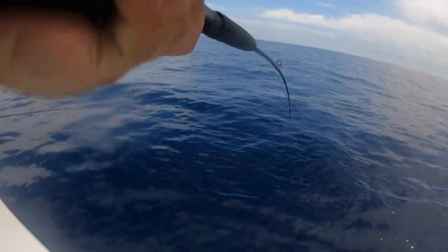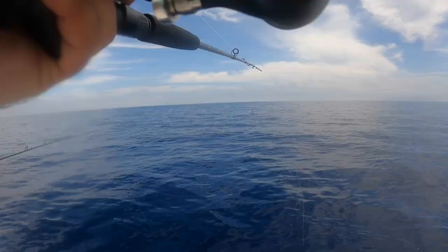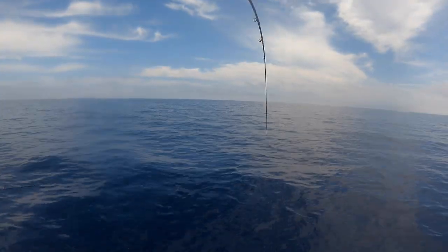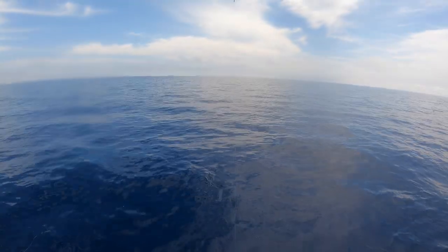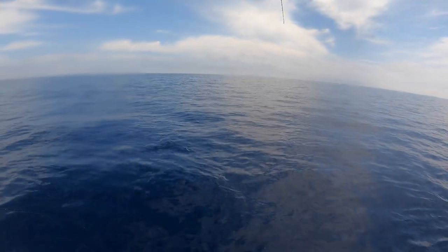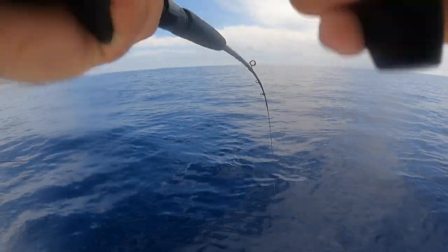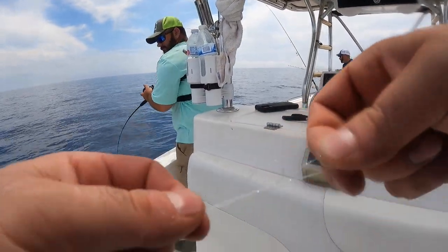Hooked up on the slow pitch again, guys. Oh, pulled the hook. Hey, you ain't kidding. We're messing them up. Brian, you gotta hook those pinfish through the mouth when we're drift fishing. You can't hook them to the anal fin. Oh, we're on another fish with slow pitch. Did you hear me? I don't know what I got, guys. I'll tell you in a second.